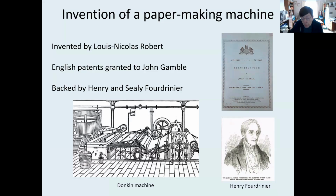Gamble was introduced to wholesale stationers, Henry and Sealy Fourdrinier, and they saw the potential and they financed development by employing an engineer, Brian Donkin, to build a working machine at Frogmore Mill near Hemel Hempstead in Hertfordshire in England. It did prove a success, but the brothers failed to patent the design properly. Other companies simply sold the idea, and eventually the brothers were declared bankrupt. But they did receive lasting recognition in that to this day, even now, modern machines are still called a Fourdrinier.